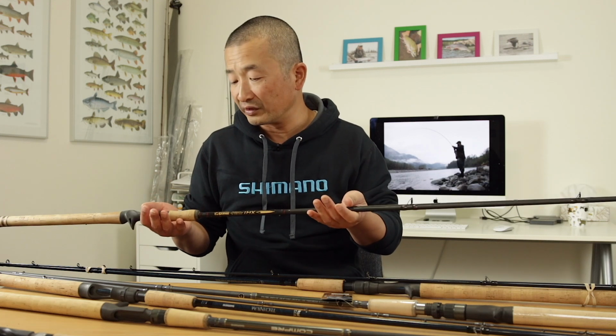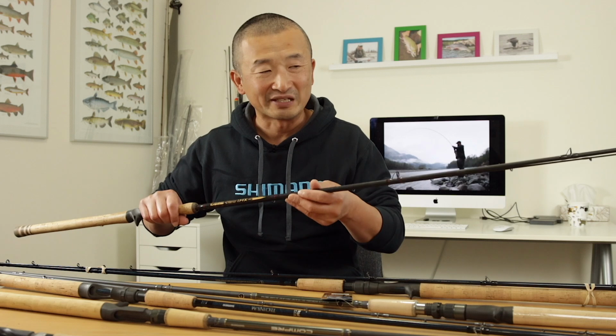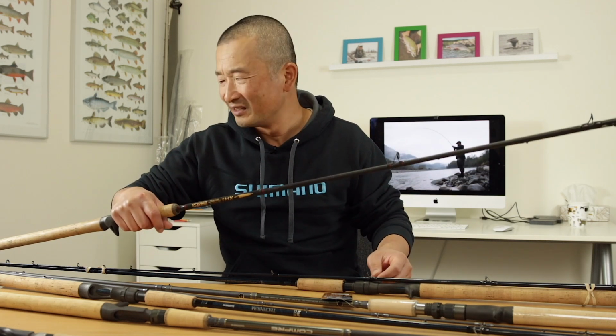It's 10.5 feet long as well, and again, the weight is also very, very light. Very enjoyable rod to use on coho salmon. But when you get into a bigger fish like chinook salmon and chum salmon, it can ruin your day actually. So I would stay away from that on bigger fish.